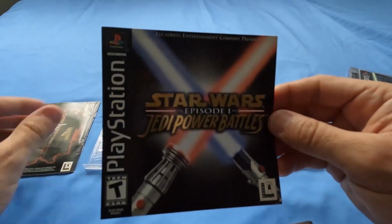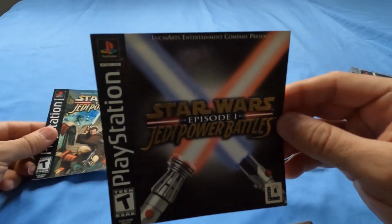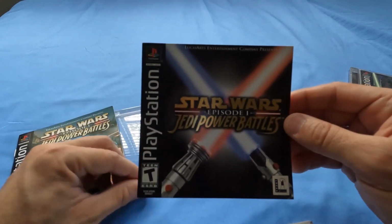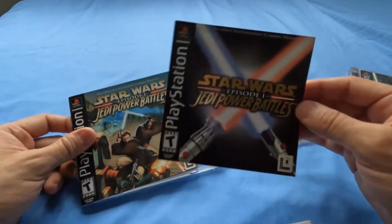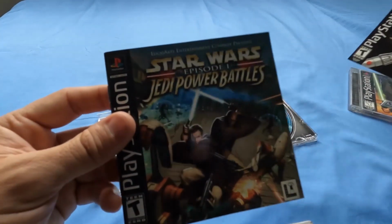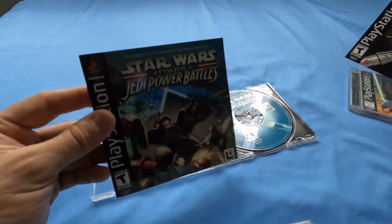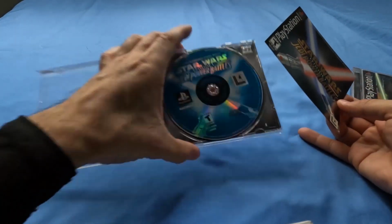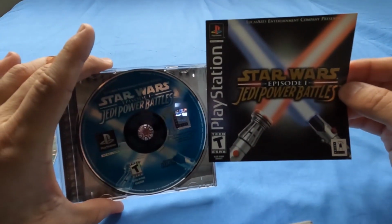And this is what makes this one unique, because it's harder to find a copy of this game with this intact. Now, when I got this one, I got it off eBay, and I got it with this already included. So you could find these in certain copies of the game, but this is how it usually comes in. This is usually the box art cover or the manual cover for Episode 1 Power Battles. And as you could tell with the disc, it's similar to this slipcase cover.